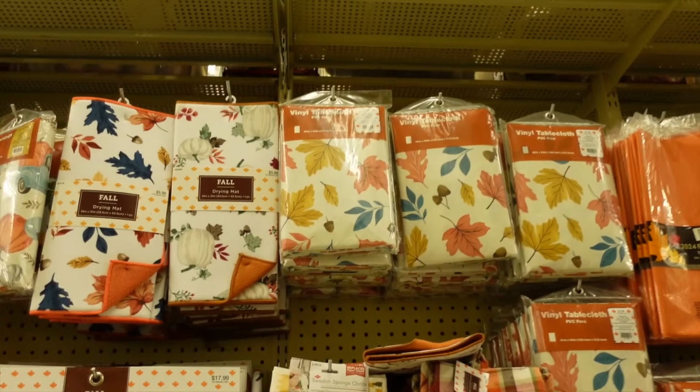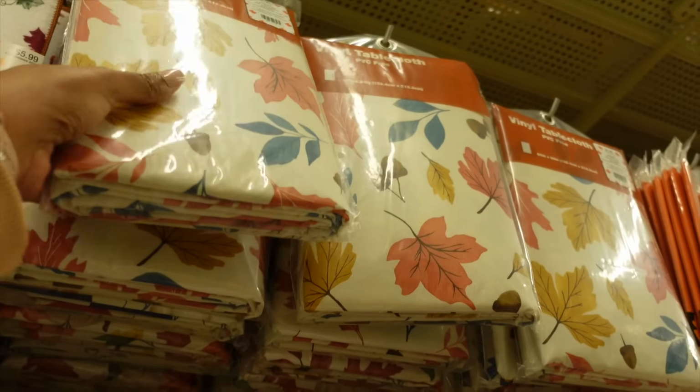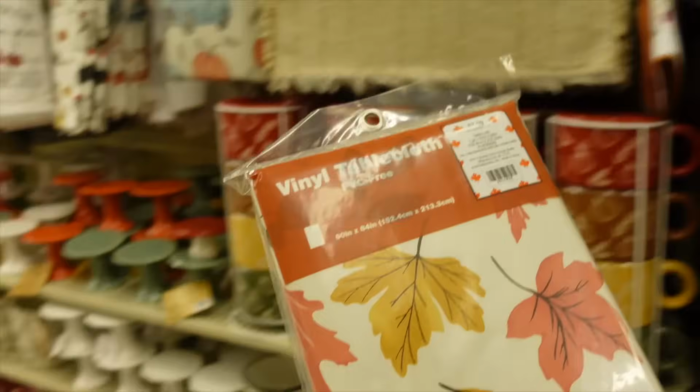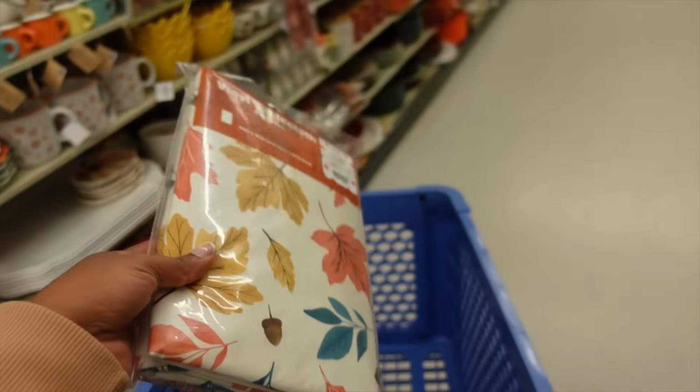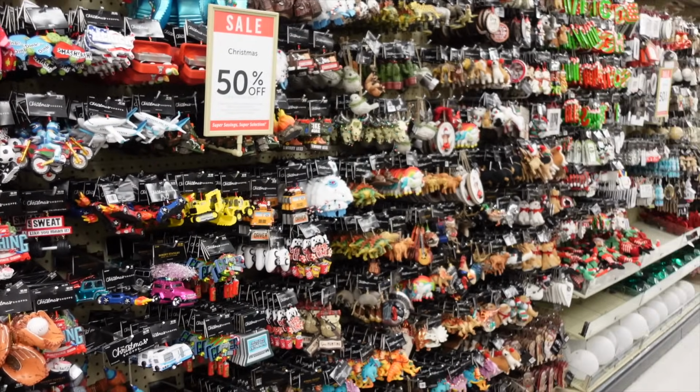I also see some tablecloth. I know I came here for Christmas, but since I'm here, I could set up the table for Thanksgiving. I don't know what we're doing yet because from what it looks like, it's just going to be us for Thanksgiving this year.